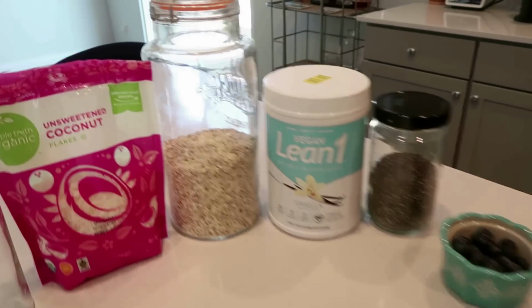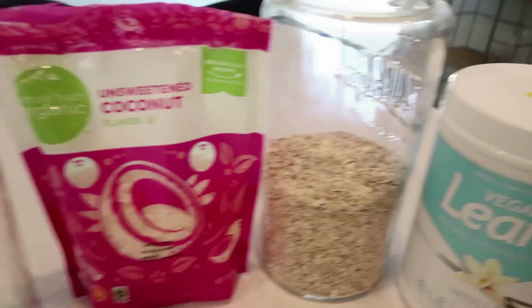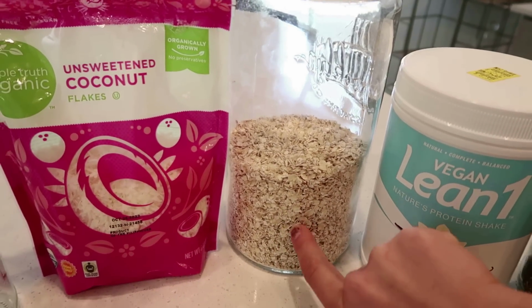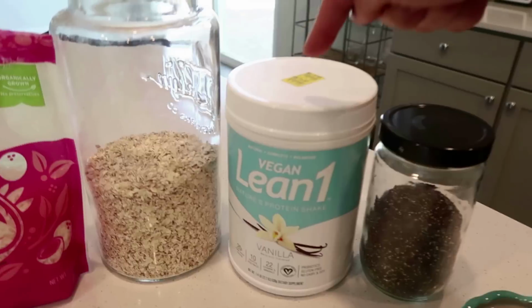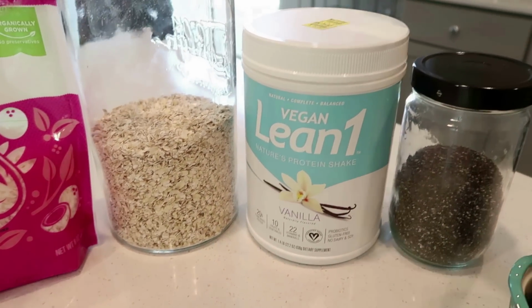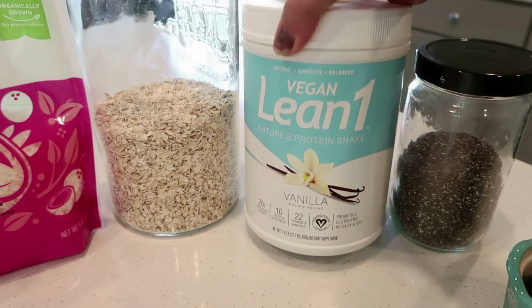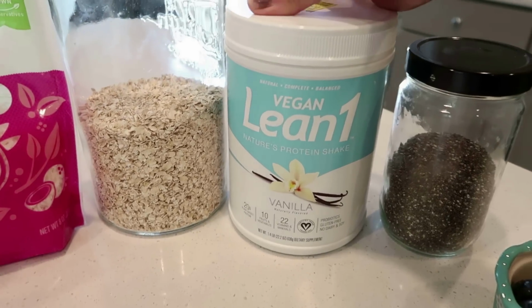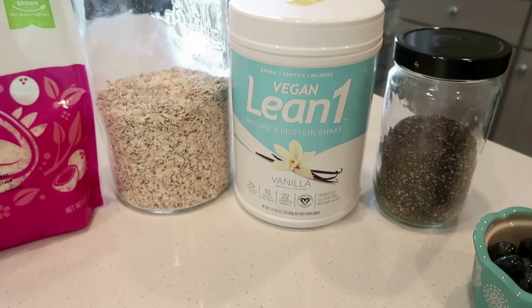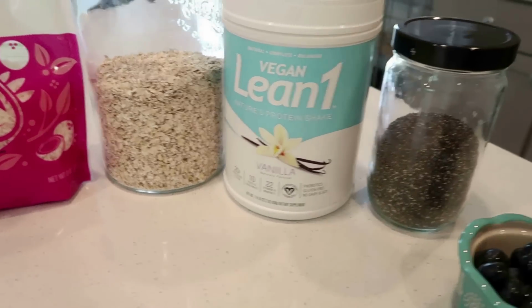So good. What I'm putting in mine is unsweetened coconut, obviously oats. These are gluten-free quick oats. Quick oats are my preference. You could use any that you like. I am gonna add some vegan protein. I just like to add a couple bits of protein because I've been working out so hard. Plus it does amp up the calories a little bit, which I like because I like more calorie-dense foods.